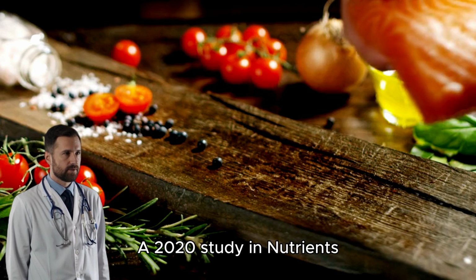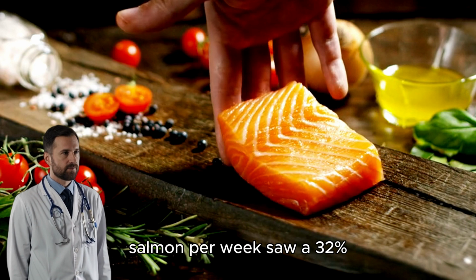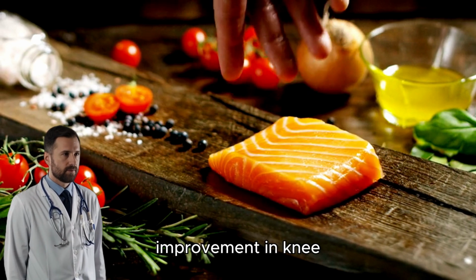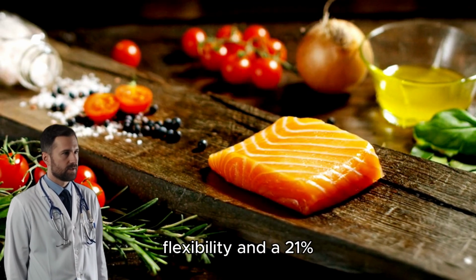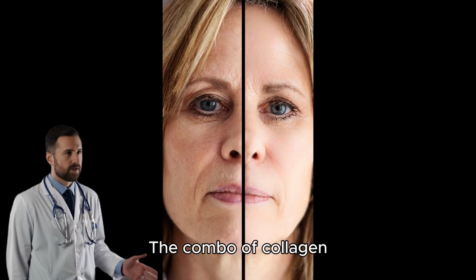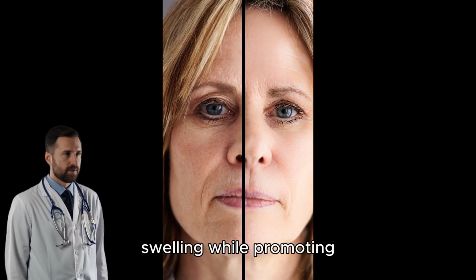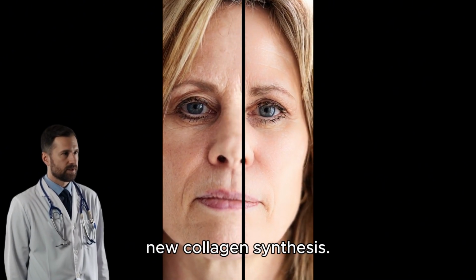A 2020 study in Nutrients showed seniors who ate 3 servings of bone-in salmon per week saw a 32% improvement in knee flexibility and a 21% reduction in inflammation over 10 weeks. The combo of collagen peptides and omega-3s actively reduced swelling while promoting new collagen synthesis.